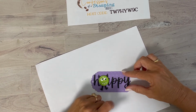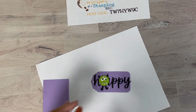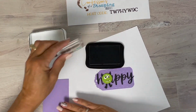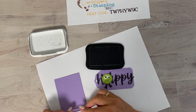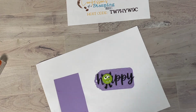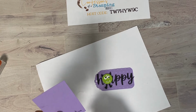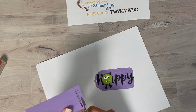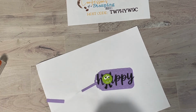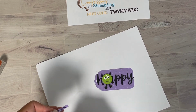Now we need to put Halloween on here, and that's why I used that one stamp that I was telling you about from Frightfully Cute, and we'll just use Memento Black. I'm going to make this a little more random and just stamp, and then I'm going to fussy cut it out because it does not have to be perfect for a Halloween card. We can just make it random, and like I said, it doesn't have to be perfect and straight. You could just stamp on the tag if you wanted, but I wanted to put a little dimension on this. So all we want is the word Halloween.